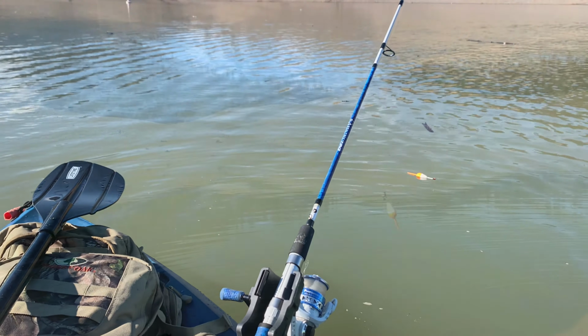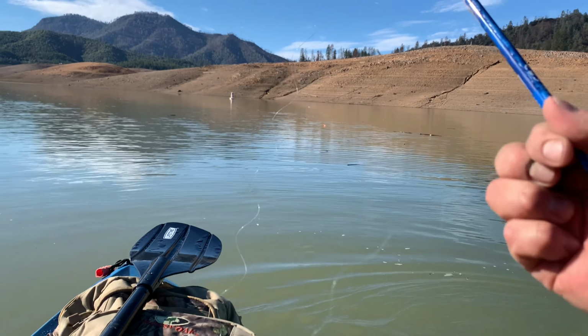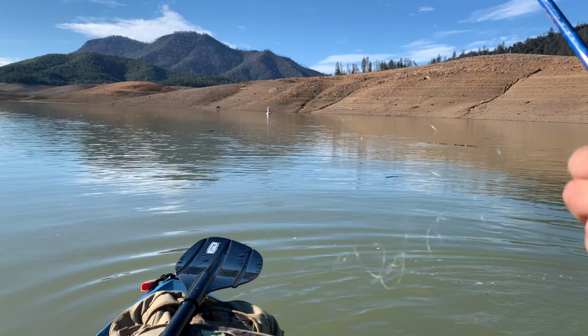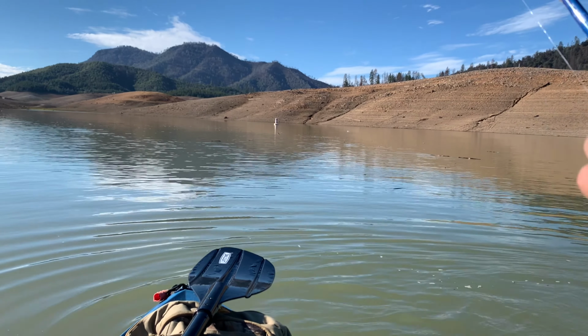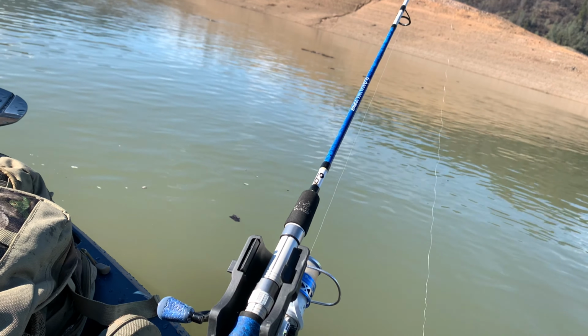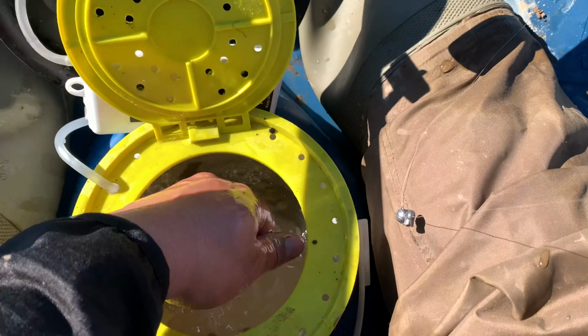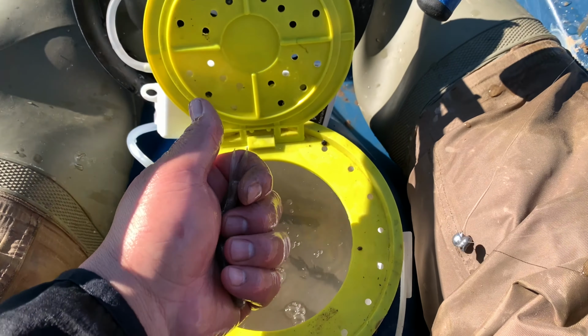All right, stay tuned. Yes, I just rebaited. Got a lively bait on there. All right, guys, let me go ahead and fix up this knot and we are gonna be back in action here shortly. Just cast it out there and just let it sit. You have to give them time to come up and take the bait. I got the minnows right there. They're nice and lively. Rebait. Stay tuned, guys.